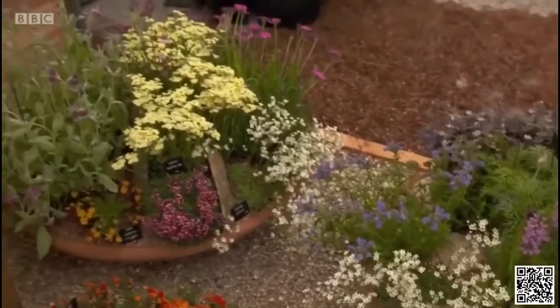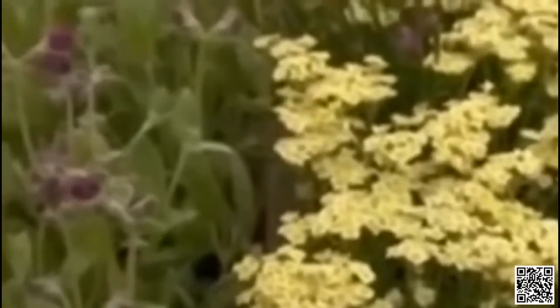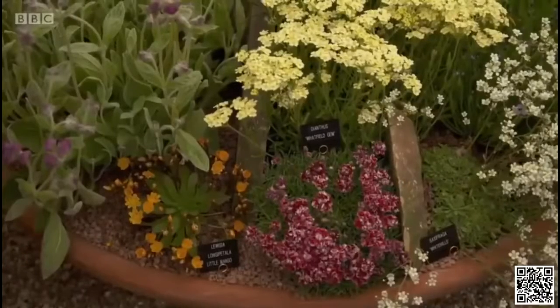It's beautifully laid out. It's absolutely stunning, I have to say. Your eye is drawn into details and how you put combinations together. I love that terracotta bowl over there. Run us through what you've got in there.